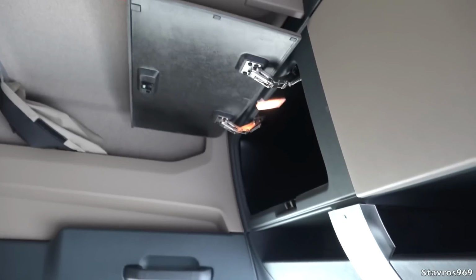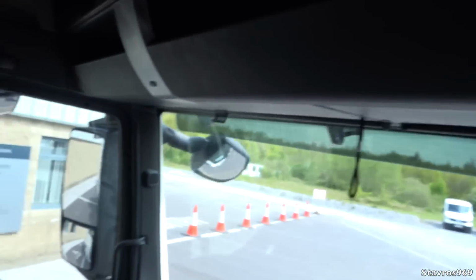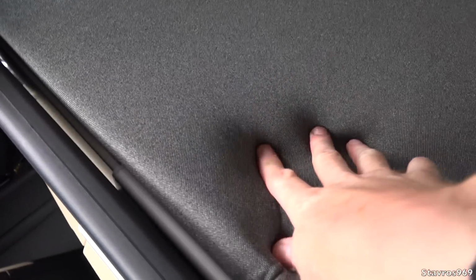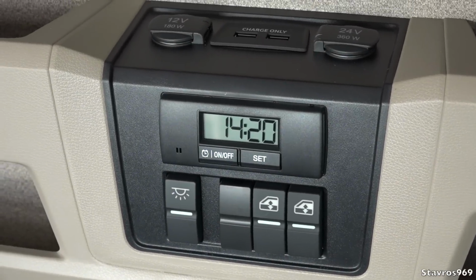But that is your sunroof and storage there all above the windscreen. 3 lockers, more storage all around there. So yeah, it doesn't lack storage anyway, that's for sure. So let's just keep moving around. The bunk is quite comfortable, not too bad for comfort. And there at the back wall we have the night heater, and you can open and close your windows.